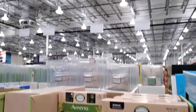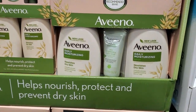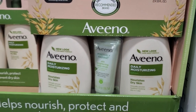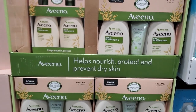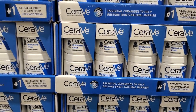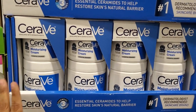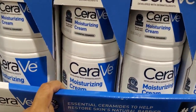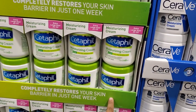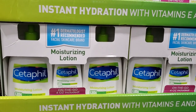Aveeno, $11. This in the middle is a brightening a daily scrub. And a 20 and you do get 2. Again, another gift idea like stockings. Split it up. And then Cetaphil, which is really good. For $19.89 and a 20.